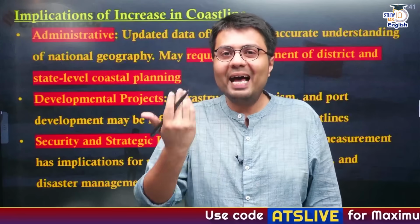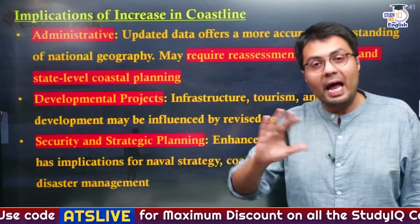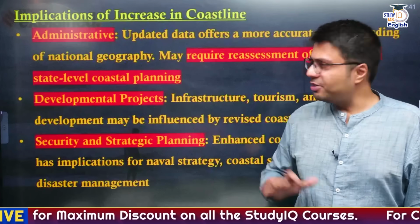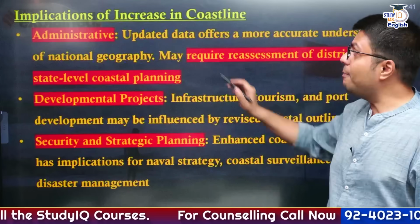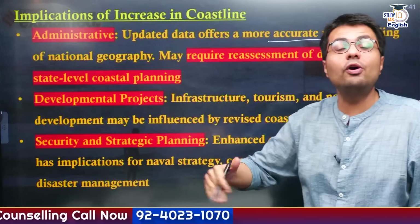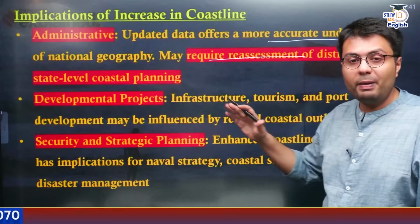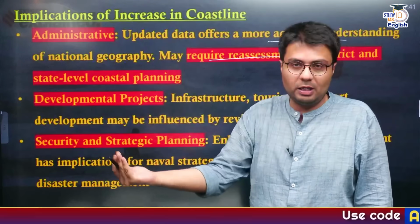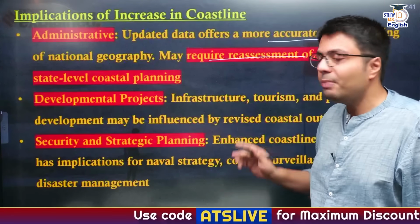I told you it has several economic as well as political, administrative, and environmental implications. So let us understand them. First is the administrative implication. Updated data about our coastline offers a more accurate understanding of our nation's geography. Therefore, it may require reassessment based on district and state level coastal planning. Why do you need state level and district level coastal planning?